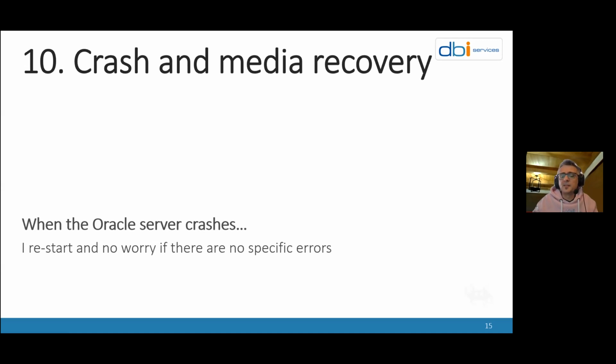Crash and media recovery. All databases implement something because they are ACID, and durability means that you cannot lose the committed transactions. But what I know is that when I see an Oracle instance crash, I restart it and I do not feel the need to check for corruption, except if I really have a reason, a special error message or something like that. But I know that Oracle recovery is completely reliable. Most of my colleagues working on other databases, after a server or instance crash, they check for corruption. Oracle has always been very reliable on that.